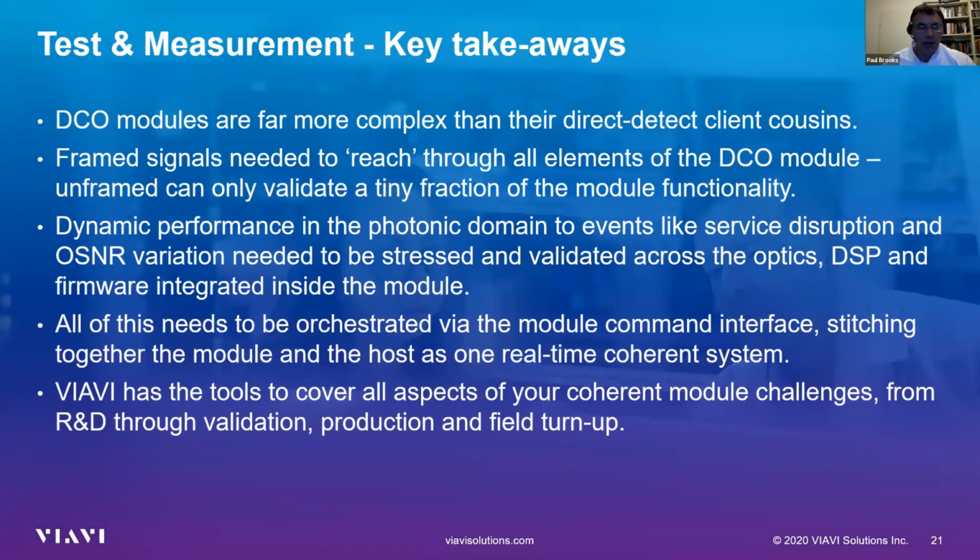So in the last minute: DCO modules are far more complex than their direct detect cousins. Framed signals really are needed now. We've seen that the DCO plays a big part in the DSP, so unframed can only penetrate a small fraction of the test we need to look at. Dynamic performance is very important in the photonic domain. Even simple tests like surface disruption are now far more challenging than they were in direct detect, and understanding how to do a proper test for coherent modules is playing a big part.